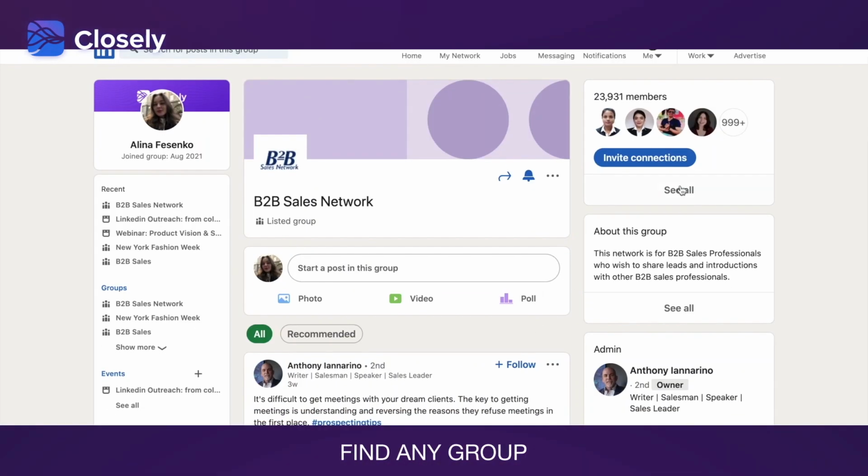Joining a LinkedIn group makes you able to send messages to its members without sending any connection request and without going through that boring routine all over again. So let's test it now. Open this group and find someone.